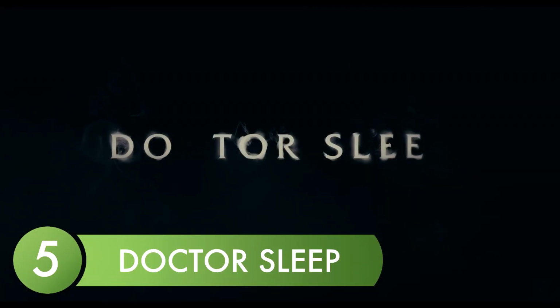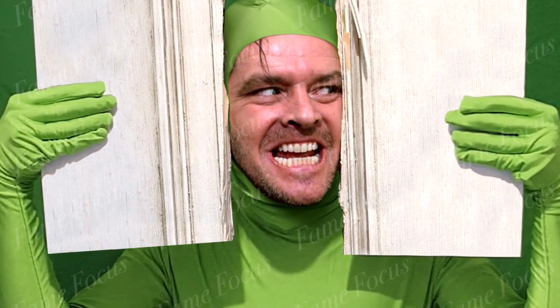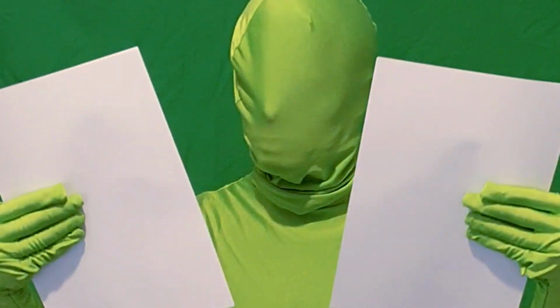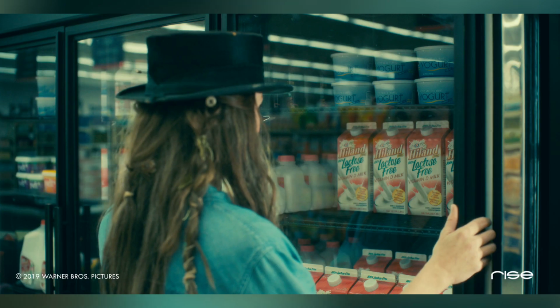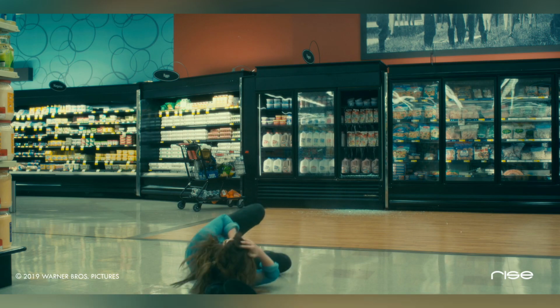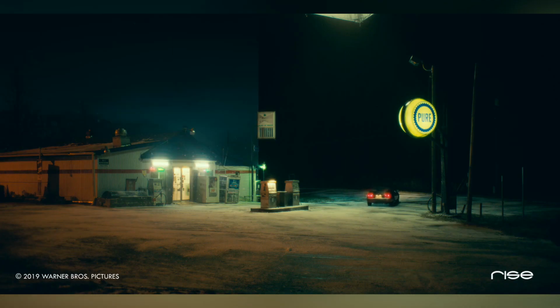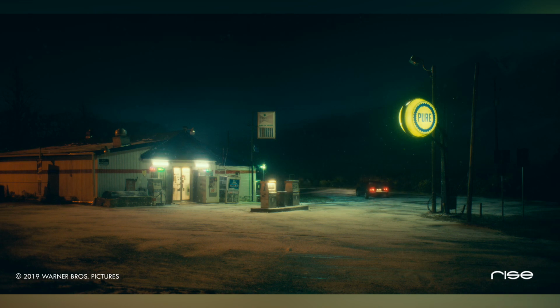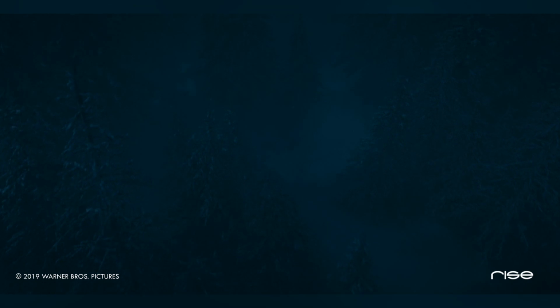Number 5. Doctor Sleep. Doctor Sleep is the sequel to The Shining, but unlike its predecessor, which didn't use VFX, Doctor Sleep used digital effects to create tension. Add atmosphere. Or, in this case, make it snow.